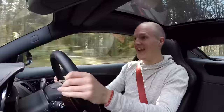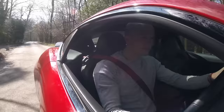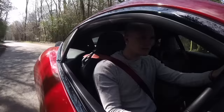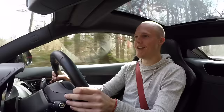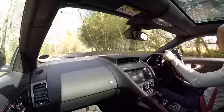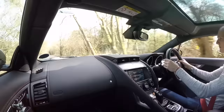It is so quick. But dynamic just helps keep everything a lot more firm. And we are on a bumpy English road here. And if I wasn't in dynamic, I'd be jumping around all over the place. But that little flick of a switch not only makes it feel like I'm driving a terrifyingly quick car, but also a really solid one. It gives such confidence to just absolutely hurl it around.